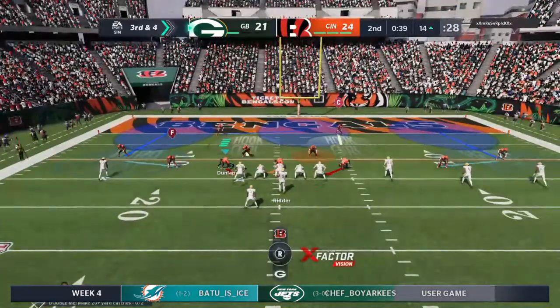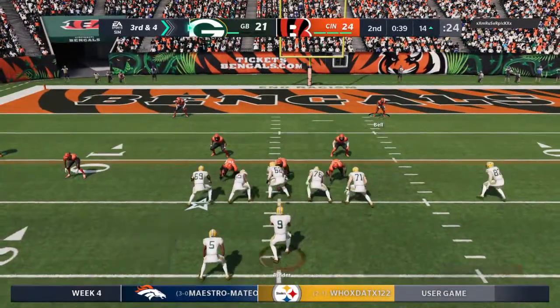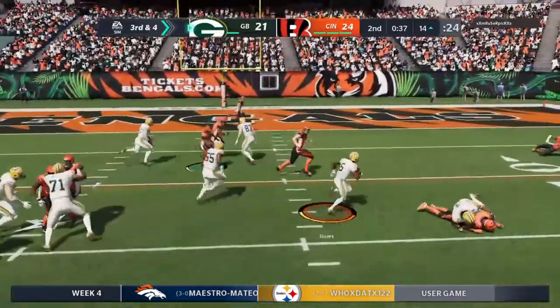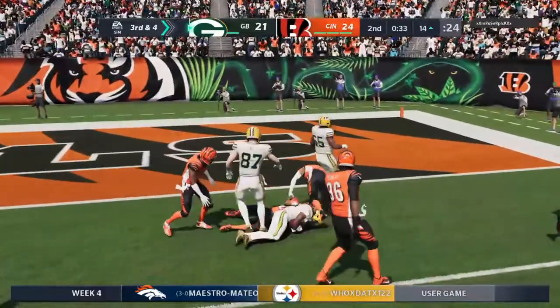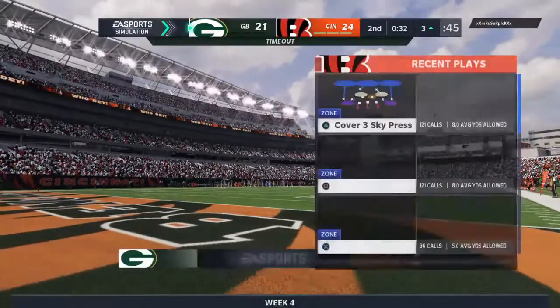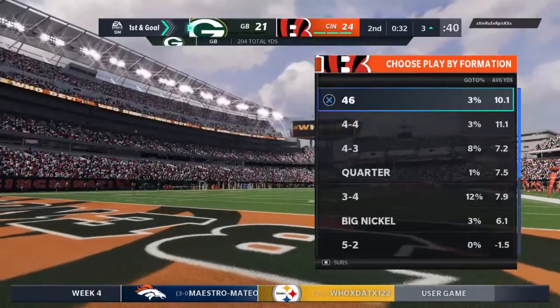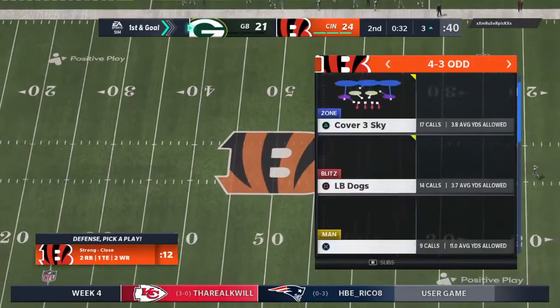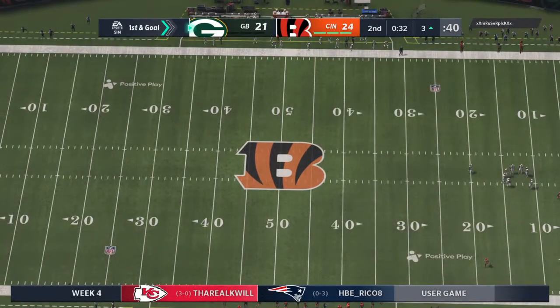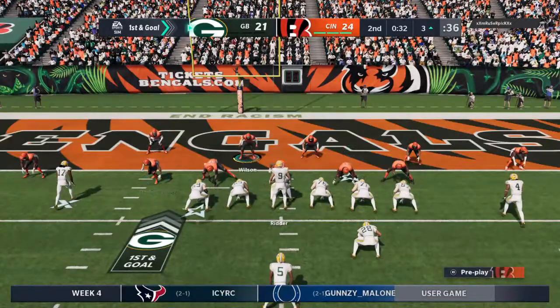Here's the 7th play of this drive. This is 3rd and 4. Out of the shotgun, it's Jones, and stopped a few yards shy of the goal line at the 3. Now the Packers are going to burn their 3rd and final timeout as they stop it with a little over 30 seconds to go in the first half of play. So it's 1st and goal and a great opportunity to get that lead back before the break.